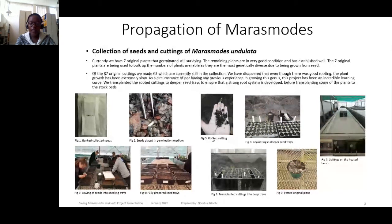species. Currently, seven of those that survived germination are considered original plants, and they are genetically diverse due to being grown from seeds and used to bulk up the numbers of plant material. Seed viability tests were done and smoke treatment was performed to encourage germination.